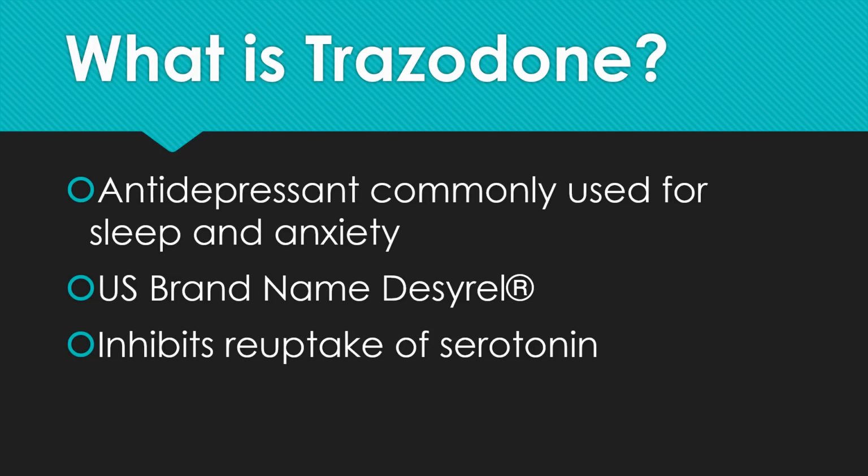First off, what is Trazodone? It's an antidepressant. It's commonly used, however, for sleep and anxiety. We see it used a lot for that. I would say this is the most common use. In the US, it's sold under the brand name Desyrel, and it has an effect on serotonin. Many of the medications used for depression have an effect on serotonin. This is included in that group. It prevents the reuptake.